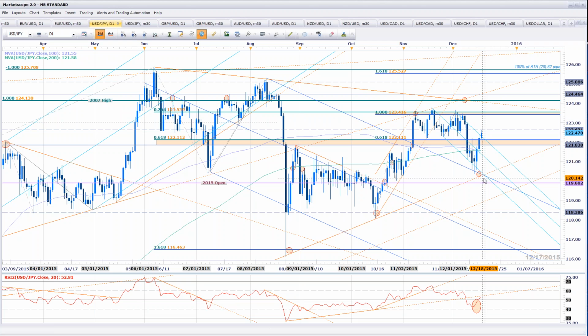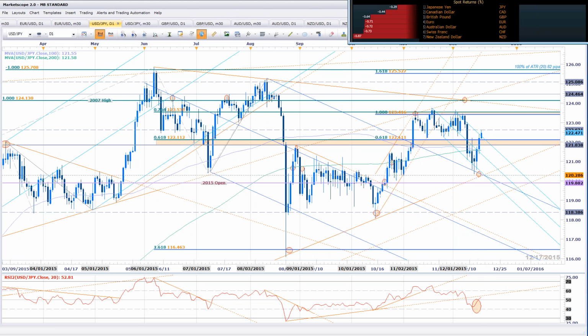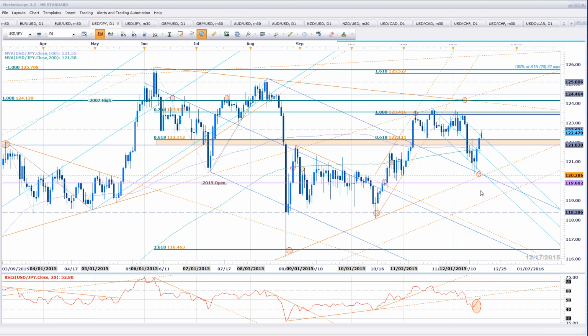So the dollar yen, what can I say? That confluence support did hold. It wasn't the prettiest thing, but certainly you did see us break right through the 100-day, the 200-day moving average, and this region of resistance has now given out. You're now testing that 122.60 region, which is the exact opening range low for the month.